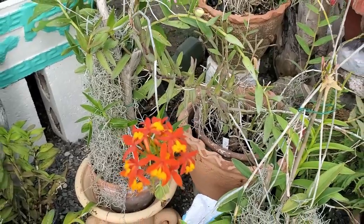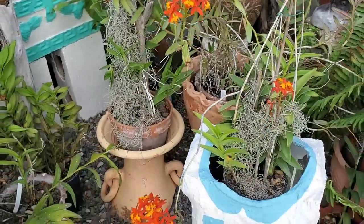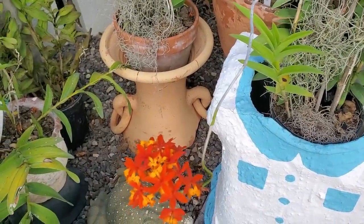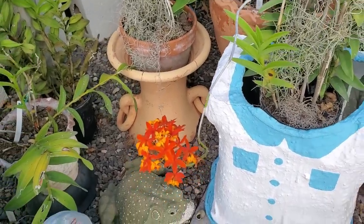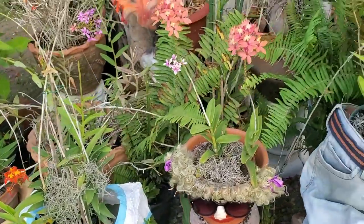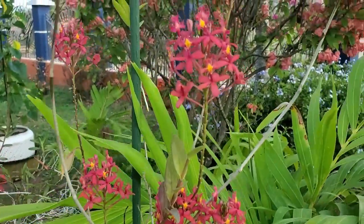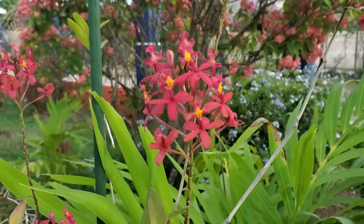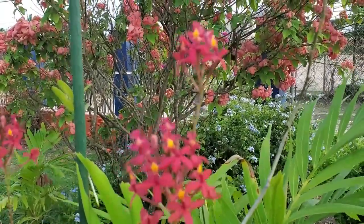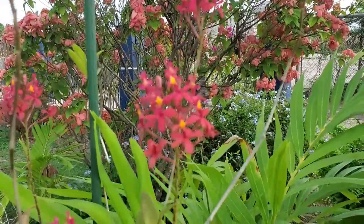Guys, leave me a comment. Let me know how you grow your Epidendrum orchids, what medium you use to grow them successfully, or if you have challenges growing them, let me know just the same. What condition do you grow them under, whether it be full sunlight, and I guess that would depend on the area where you're living. If it's a cool climate area, then I guess they can be grown in full sunlight. Or if you have them growing in filtered shade, leave me a comment and let me know.